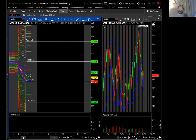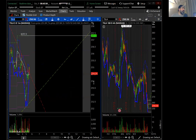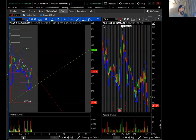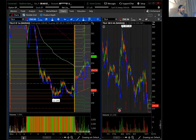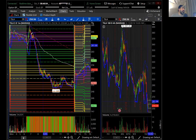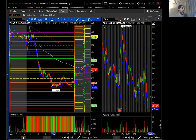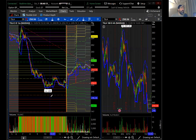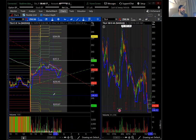And the next one is going to be Tesla. Tesla had some crazy moves with it yesterday. People were able to make some good money if they got behind it. Wasn't really my thing, but let's take a look at it. Look at how much that thing dropped. Oh, goodness. Just 266 down to 249. That's what, like $7? I can't add, guys. That's why I have calculators. But for those of you that can add, that's crazy, right?